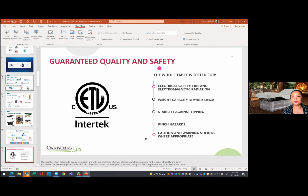So again, risk management may or may not be at the top of the line when it comes to your general manager, but it may speak the language just enough for you to get your tables as a standalone, which is very important.